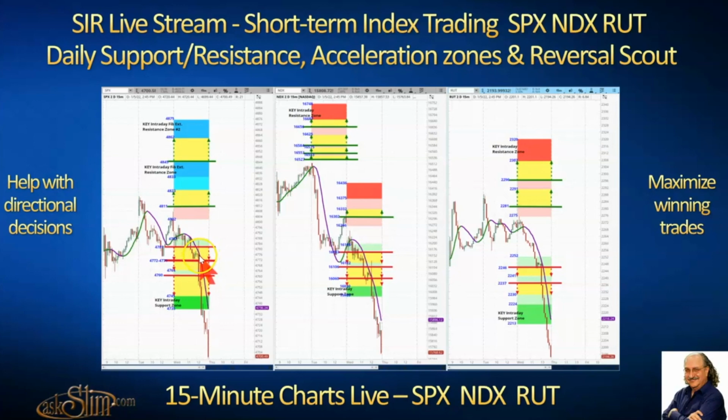If they get into them, the odds are better than 80% they're going to move through them. And you could see this move through 3 of them right there. So in other words, you'd have gotten on the short side and been able to take the ride on the downside, which was a huge, huge move. And we put in all the resistance levels, all the support levels, and you have all this great information live all of the time by putting up the SIR live stream.